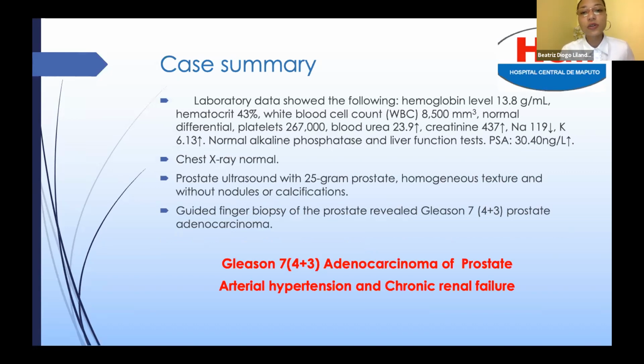The laboratory data show the following: hemoglobin 13.8, hematocrit 43, white blood cell count 8.5, normal differential, platelets 267, blood urea high at 23, creatinine 437. There is hyponatremia and hyperkalemia with 6.13. He has normal alkaline phosphatase and normal liver function tests. PSA 30.4.